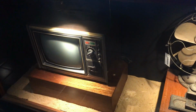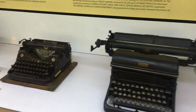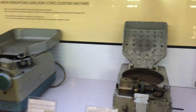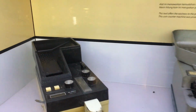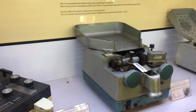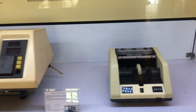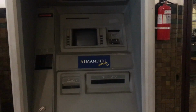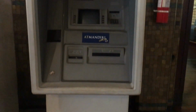The old TV, old things from before. This is the typewriter, the old typewriter. This is the small one. This is the coin counting machine. You can see. I have never seen this kind of thing. As you can see, this is the old printed money counting machine. This one is the bigger one, and the smaller one. This is the old ATM, or we call it automatic teller machine. This one too.